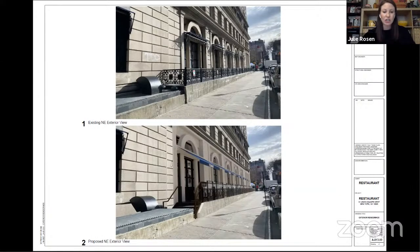The contemporary nature and transparency of the proposed design allows for visibility through the installations while providing code-required access and ADA access to the exterior platform and code-compliant use of the outdoor dining area. Thank you.